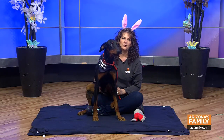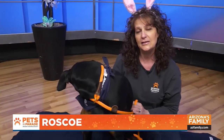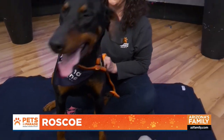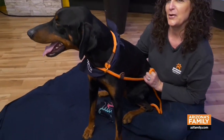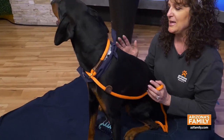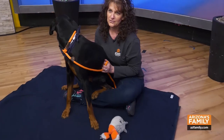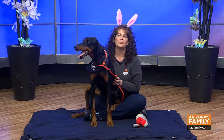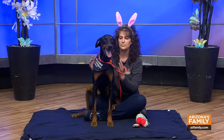He was surrendered for the owner's health reasons. Roscoe and his brother need a new situation at this point. He is doing great. He is learning how to be an indoor dog. They got checked out by our veterinarians when they came in. He's recently been neutered. But Dobermans are wonderful dogs. People think of them as protectors, but I will say they're kind of just people dogs. They want to be around their people, and I think it just comes naturally for them to want to protect.